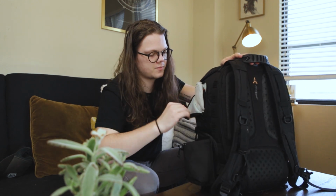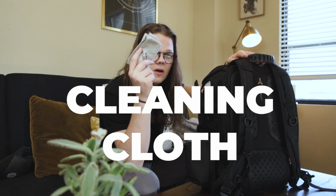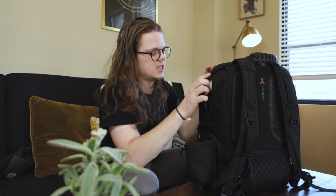In this one, I have a cleaning cloth. Now, the reason it's in this side pocket is because I just need it somewhere where I can get to it really quickly, really easily when I'm shooting. If I take a photo of something, or I get somewhere and my lens gets wet or my screen gets dirty or something like that, I just need a spot where I can reach in, grab a cleaning cloth, clean off my stuff really fast, and then jam it back down in and just keep going without having to take my whole bag off and whatever.